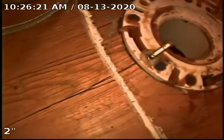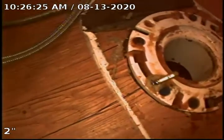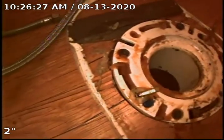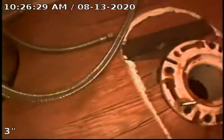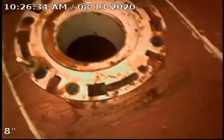There was a backup. Dan came out. He cabled originally from a 4-inch stack. It's on the other side of the wall. He was able to establish a flow. And then he had to come here and cable through the toilet flange as well.